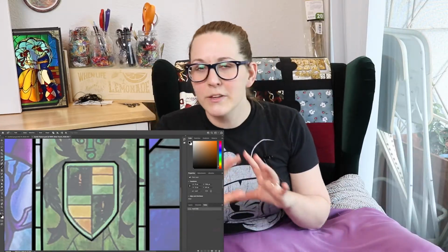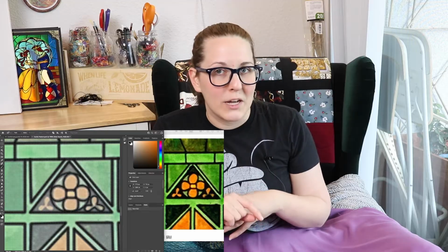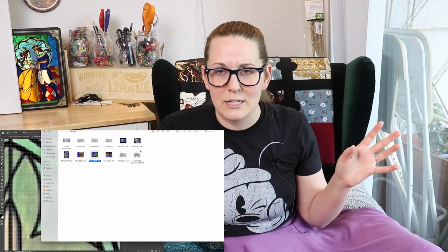I remember considering this option on the original, the first stained glass thing. I remember thinking, oh, I could go through and draw all the lines over it myself, and then immediately scrapping that idea because it seemed way too hard. And now I'm like, this isn't that hard. Time consuming, yes, but not that hard.